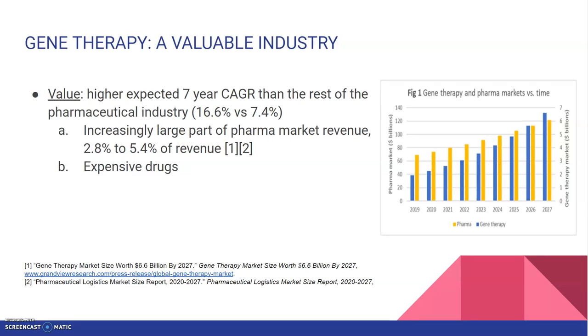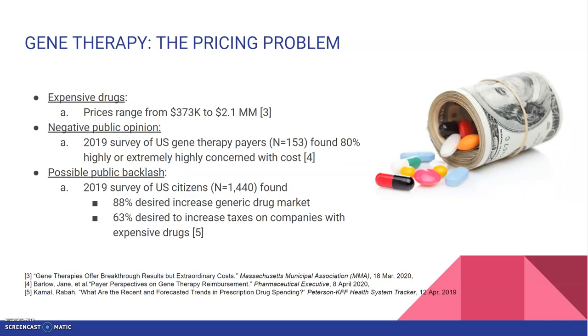This is because gene therapy has very expensive drugs. With prices ranging from $373,000 to $2.1 million, it's no surprise that a 2019 survey of U.S. gene therapy payers found that 80% were highly or extremely highly concerned with the cost of their drugs.